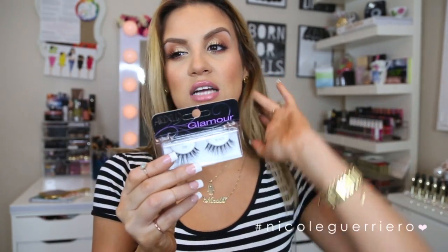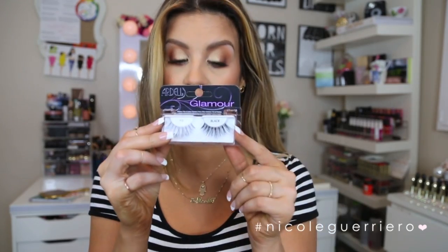I also love the Glamour 113s from Ardell, which are kind of similar to the Wispies, except they're more straight. They're not crisscross like the Wispies are, and they're a tad bit longer. So I like these when I want a longer lash because I'm so used to these that sometimes when I wear them, they look super short to me, and it doesn't even look like I'm wearing falsies. So sometimes you gotta kick it up a notch and put the 113s on.